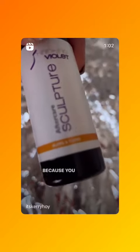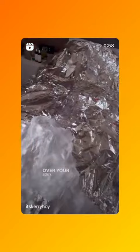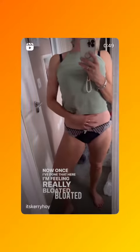In the pack, you also get your brush, which is really great because you want to exfoliate the skin before you put the oil all over your body. I've got it ready here in my bedroom, and this is a body wrap that you put on. Now, once I've done that here, I'm feeling really bloated before I do it.